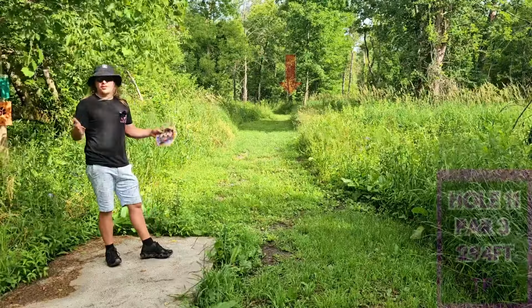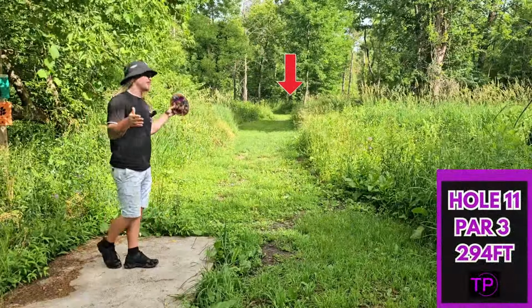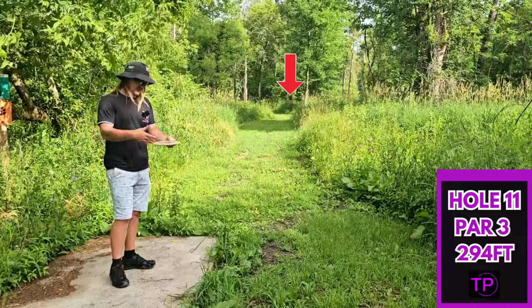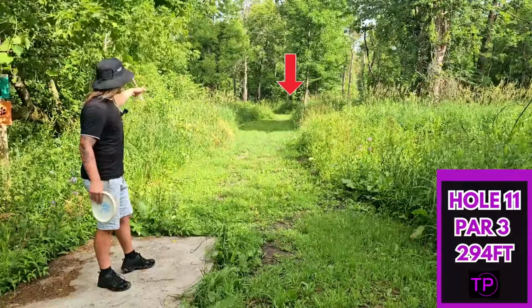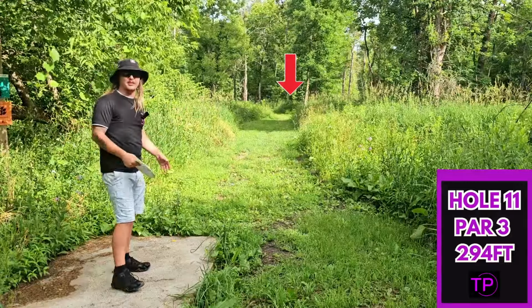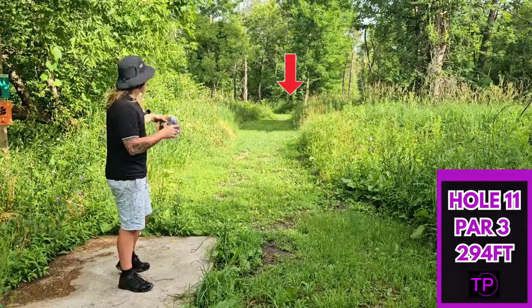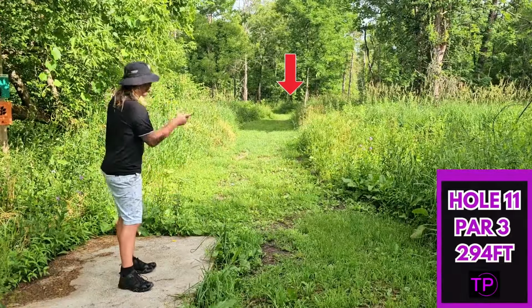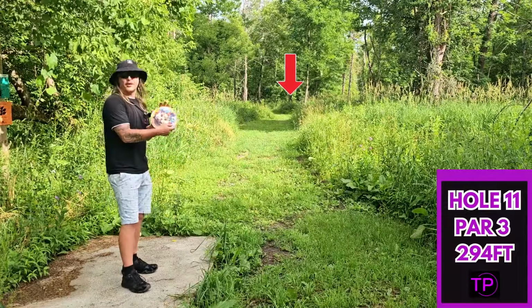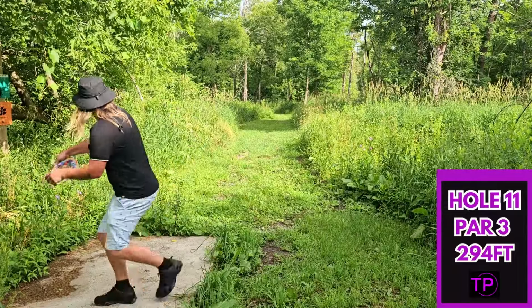Oh, hole 11, 294 feet, dead straight. Yeah. We're just gonna take our Truth. We're gonna throw it dead straight. We're gonna hopefully find it quickly. That's all the expectations I have for this hole. I think it might want a really long touchy sidearm. I'm not sure, but hopefully the Truth can get us up there.